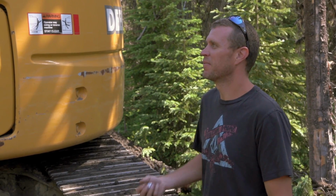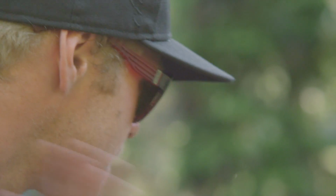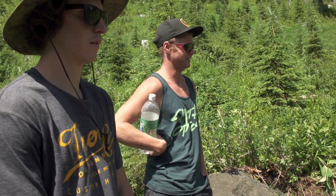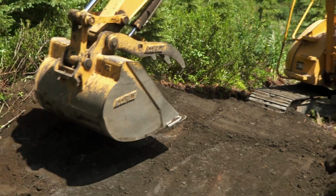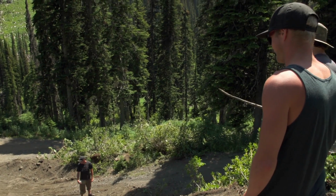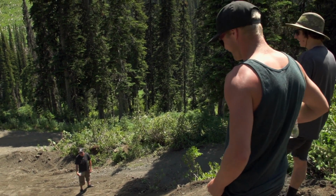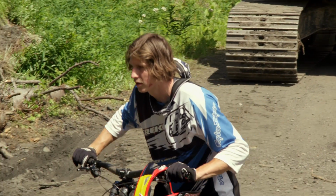He was so ahead of schedule that we got him to build a step up, step down. Packed it with the machine and it was rideable. There was no hand tools involved, which is the first time I've seen something like that. I don't even want to rake it, I'll mess it up. That just shows his skills right there.